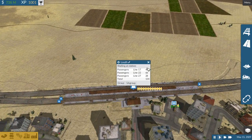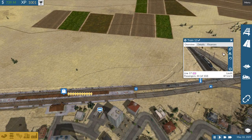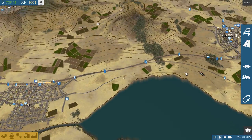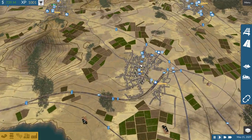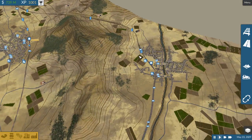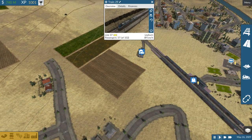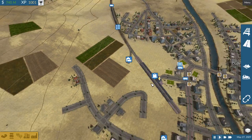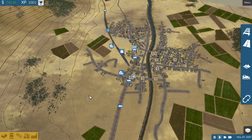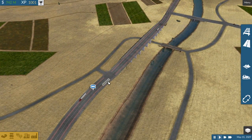Got lots of people waiting here, mostly for line 22. Yeah, we've got to expand the goods coverage now. That's our next step. We've gotten every town hooked up, almost every town with a train, and bus services connecting points that we otherwise cannot connect by train. Cannot or should not, I guess.